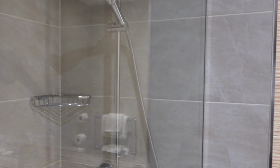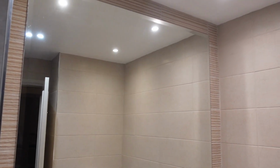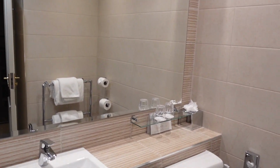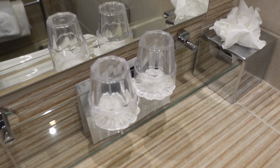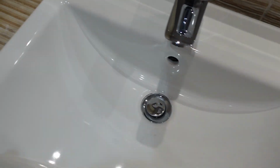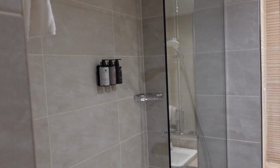Then on this side, a huge mirror. No freebies on this side. You do have glass, tissues in the sink, the toilet and towels. But really nice space, really nice shower. There's me, but really nice shower. I like that. Yeah, nice. Me again.